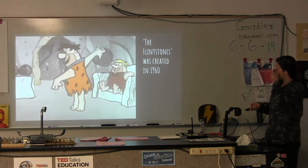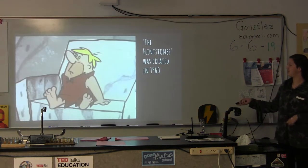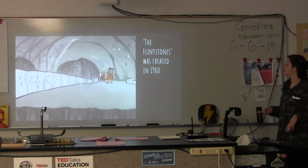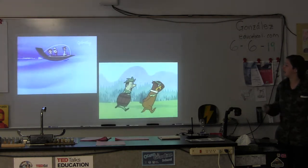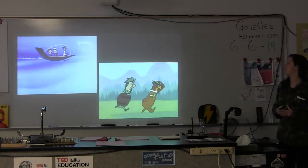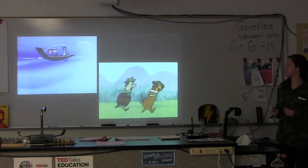Now, Hanna-Barbera was really well known for coming up with The Flintstones, which was kind of the first animated sitcom, I'd like to say. And in the 1960s, they came up with quite a few other splendid shows, like The Jetsons, and Yogi Bear. But as the decade was coming to a close, they came up with a wonderful idea for their most successful show yet.